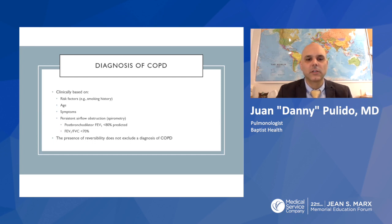Now we'll get to the actual measurement of air function. So persistent airflow obstruction. And I'll talk a little bit about what that means on a couple slides going forward. But that essentially is what spirometry is, the measurement of airflow. Now, naturally, as we breathe, we should be able to breathe out over 70% of our lung forced air within 1 second.